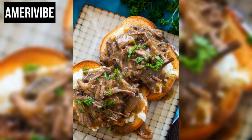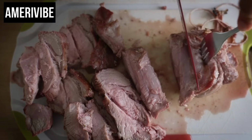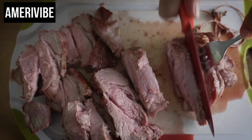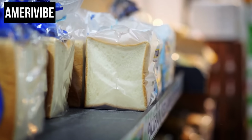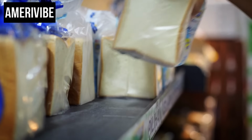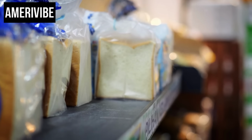Number 1. Roast beef and gravy sandwich. The roast beef and gravy sandwich was a comfort food staple, especially popular in American diners and home kitchens throughout the mid-20th century. This sandwich often featured thinly sliced roast beef, typically from a leftover roast, drenched in rich, savory gravy. The meat was piled onto a sturdy slice of white bread or a soft roll, creating a hearty meal that was both filling and flavorful.